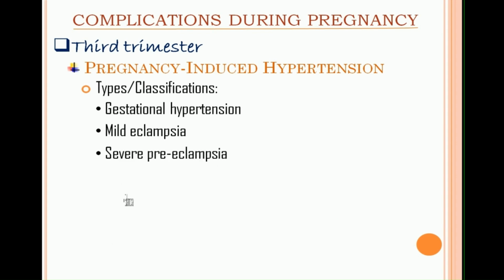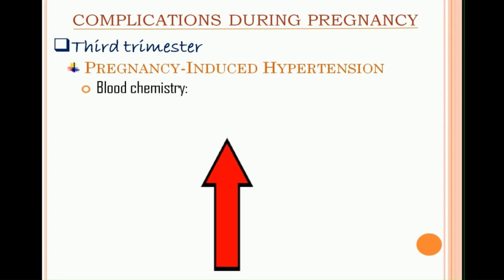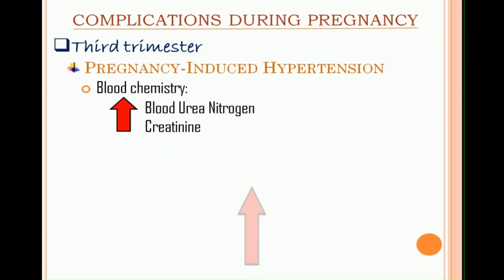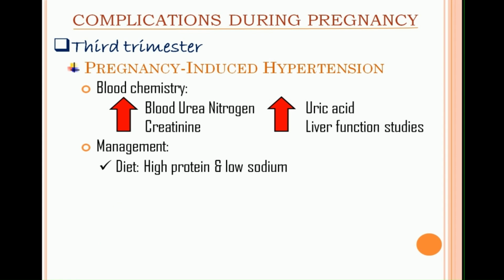Lastly is the eclampsia. It is a blood pressure higher than 160 over 100 millimeters of mercury in the presence of tonic-clonic seizure. Blood chemistry result will show increased BUN, creatinine, uric acid, and liver function studies like SGPT and SGOT. Management: high protein diet and low sodium diet.